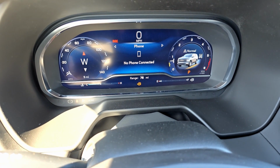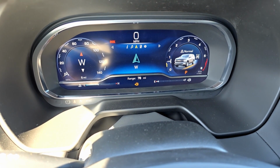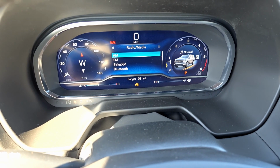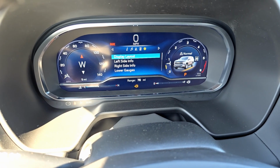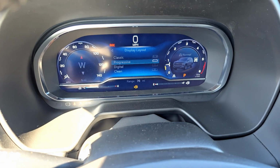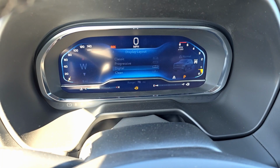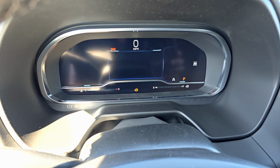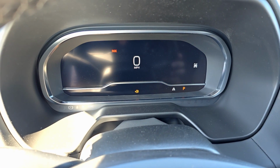So on the left hand side, you have the speedometer. On the right hand side, you have a tachometer. No phone connected. You can have navigation inside of this middle portion. As far as the radio and media, you have the AM, FM, Sirius XM, and Bluetooth. Back to timer, and here's your other settings. So you have the display layout. Let's see what we have. Classic, progressive. If you don't like the original display, you can have this. Fully digital, if that's your cup of tea. Or clean. I'm gonna go to classic. I'm just gonna leave it at that.